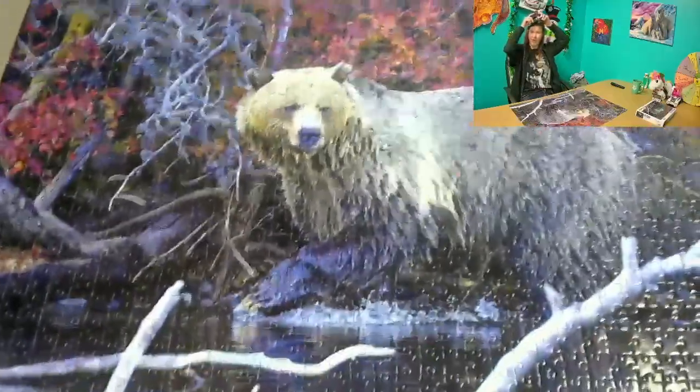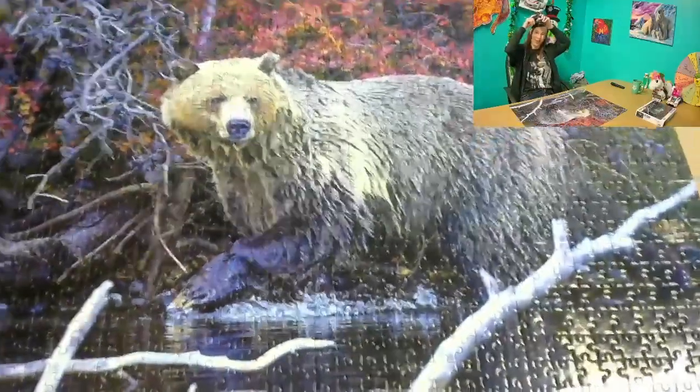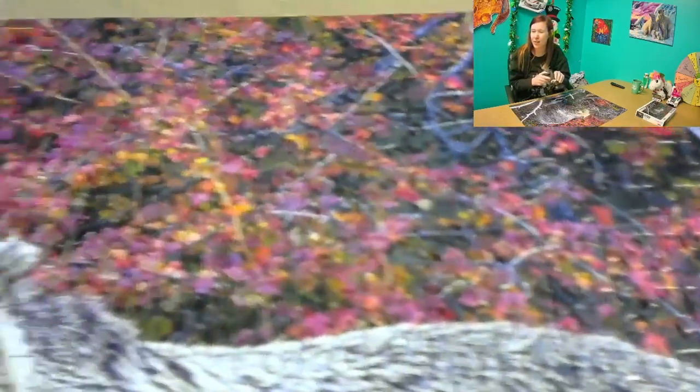All right, everybody. It's all done. What do you guys think? I think it's a really beautiful puzzle. Like, look at how these colors just pop. And all the detail in the leaves and the branches. You don't get to see that all the time. All the detail. They did not skimp out in the production of this puzzle.